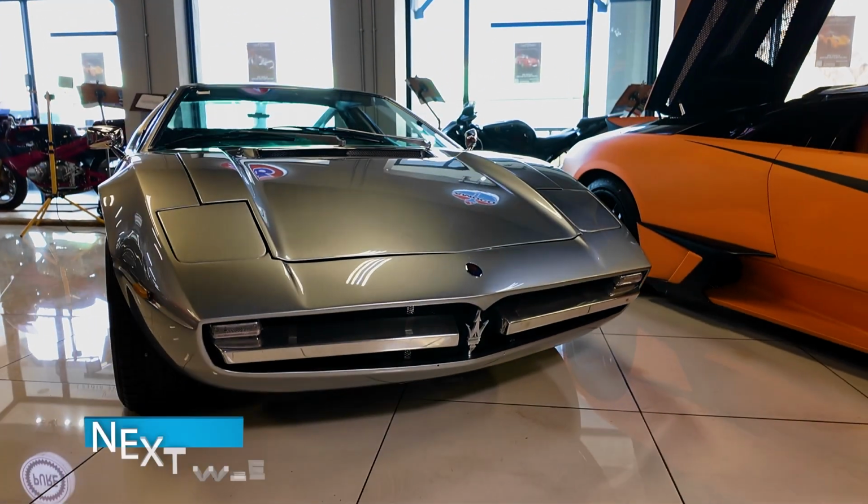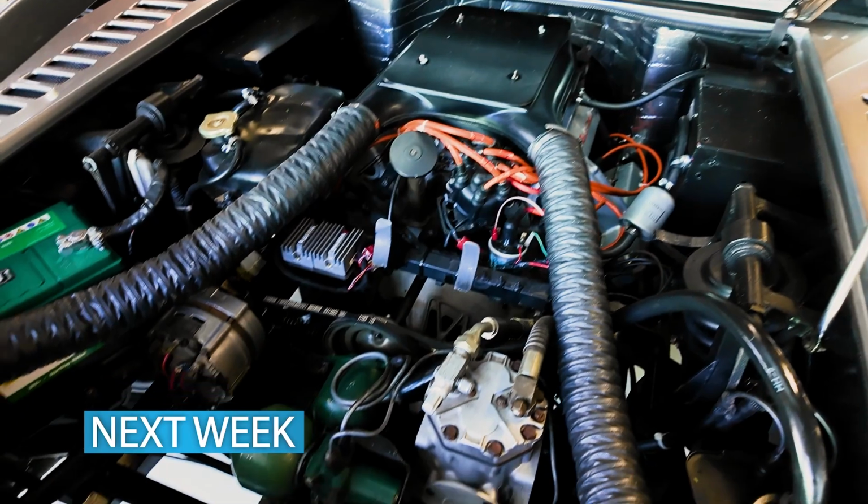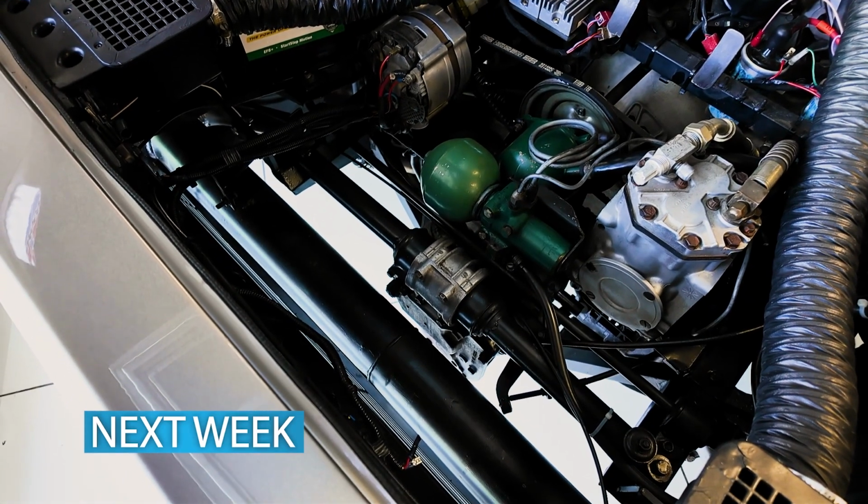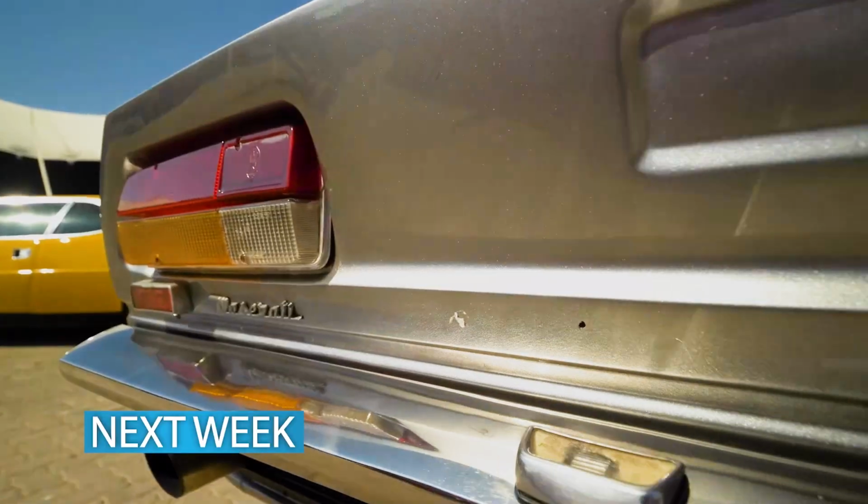Well, that brings us to the end of another exciting episode of Sold in 60 Seconds. Next week, we shift gears to the two-door models, and we start with a seldom-seen Maserati Merak. She has been recently restored in a beautiful Magenta Silver. Under the hood is a mid-mounted V6 quad-cam motor. Restored with original interior.